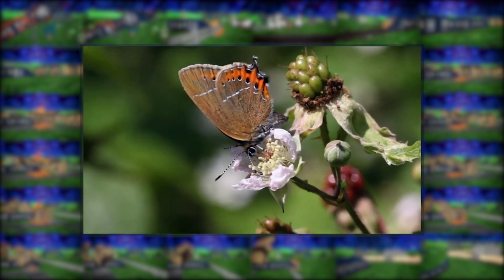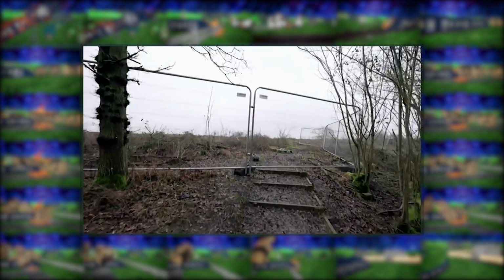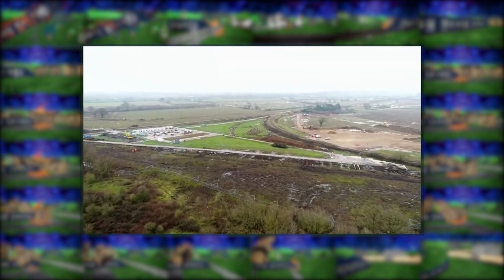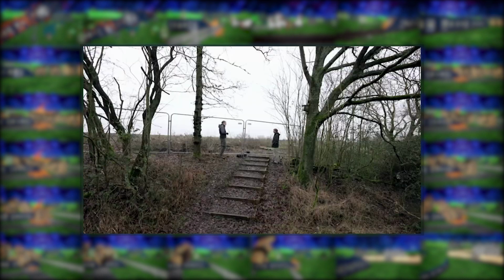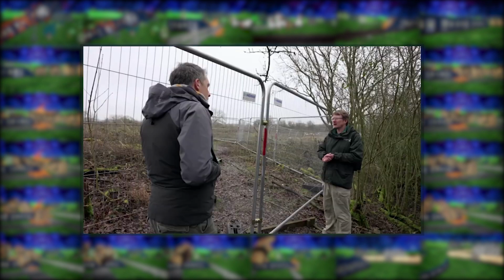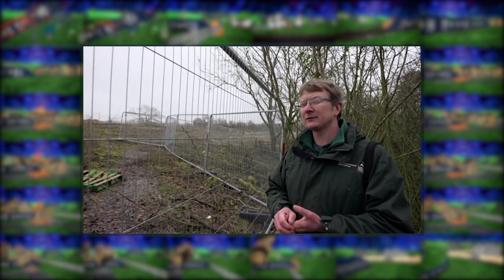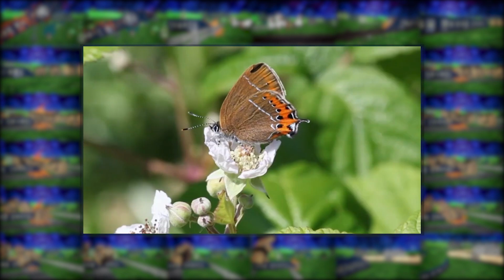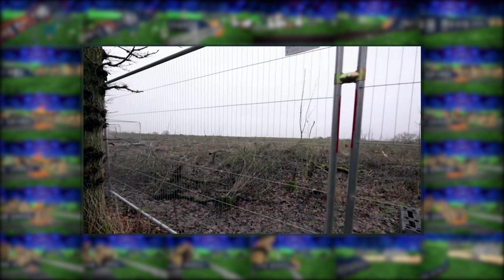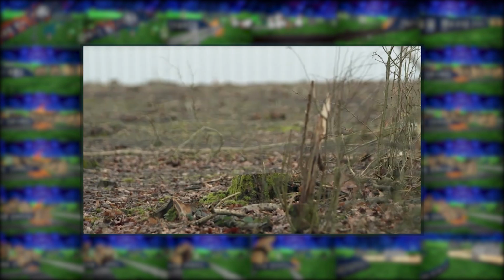Thickets of mature blackthorn, vital habitat for the reserve's rare black hairstreak butterfly, have been removed by HS2 as they cleared all the land on the other side of this temporary steel fence. And why is blackthorn, and importantly mature blackthorn, so significant? It's critical in the life cycle of black hairstreak butterflies. They need mature blackthorn as part of their life cycle, so they lay their eggs and the larvae will feed on the blackthorn. So sites like this are critically important to that species hanging on in this threatened kind of environment that we find ourselves in.